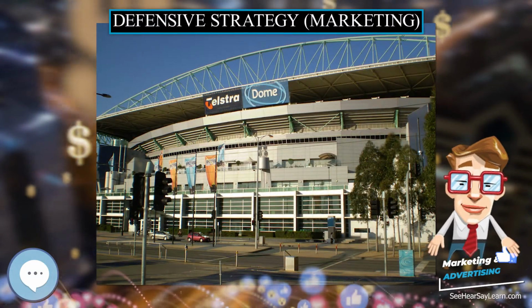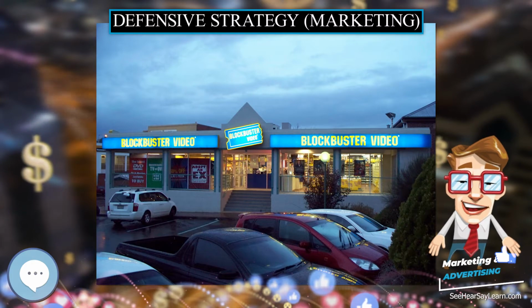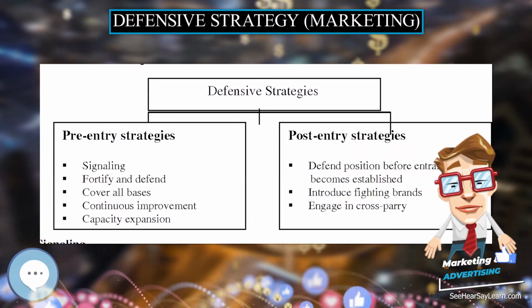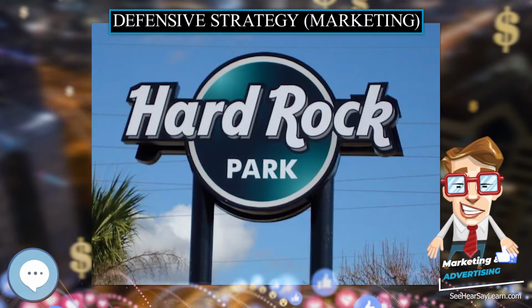Defensive strategy, marketing. Defensive strategy is defined as a marketing tool that helps companies to retain valuable customers that can be taken away by competitors. Competitors can be defined as other firms that are located in the same market category or sell similar products to the same segment of people.